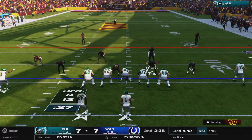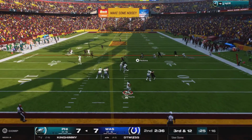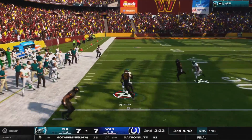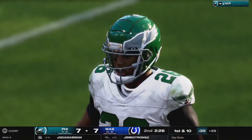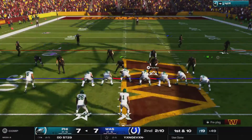Go Silver, ready? Throwing here, Hurts. Complete beyond the marker. And they finally bring him down, but that is a big gain and a new set of downs. 35 on the pickup. And that's a Philadelphia 1st down.